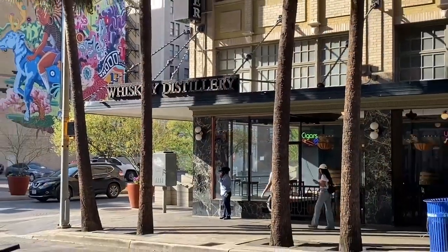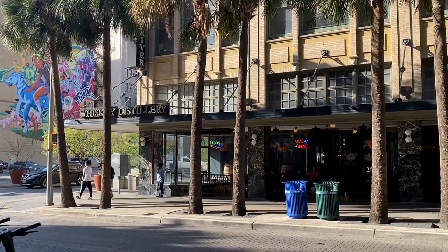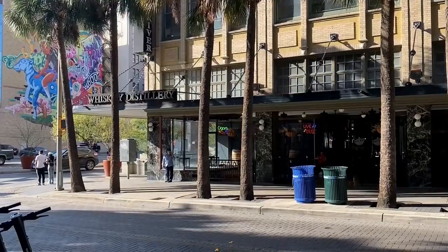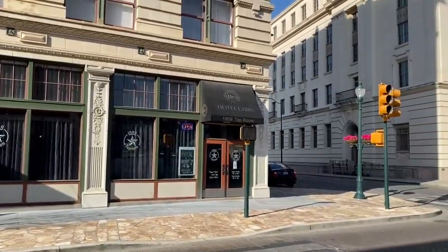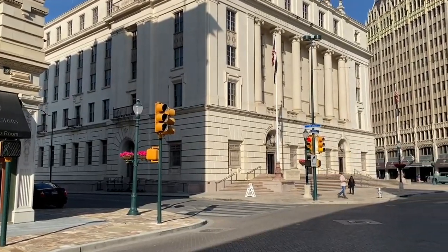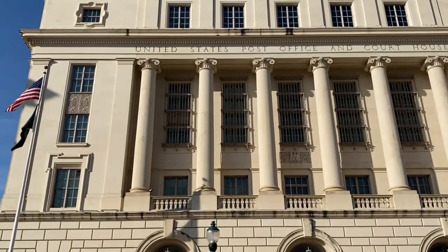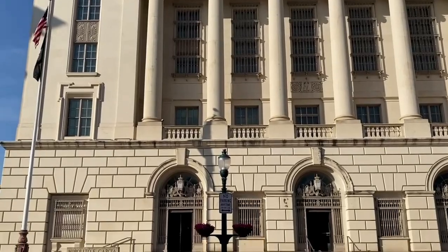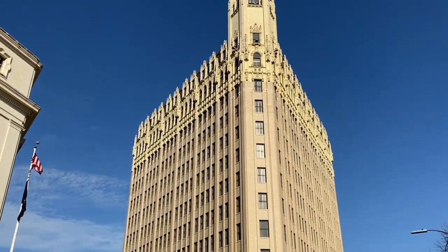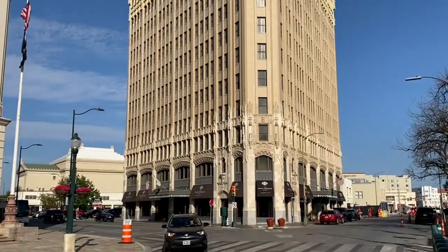I did spot a place called Devils River Whiskey Distillery, and they were advertising live music nightly on their patio in this historic building. So at least one place where you could find live music that isn't a theater. And you could travel further along Houston Street to find the Hippolito F. Garcia U.S. Post Office and Courthouse building. This was built during the Great Depression to give unemployed folks something to do, rebuilding the economy for a brighter future. And as you look out across the post office, you find the Emily Morgan Hotel that goes back to 1924. They call themselves the official hotel of the Alamo.